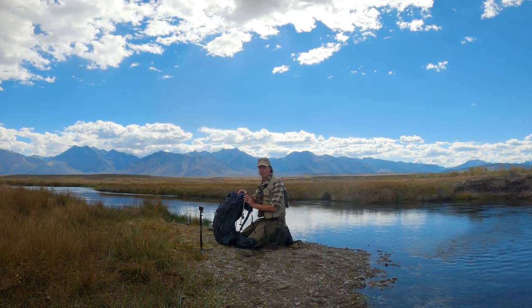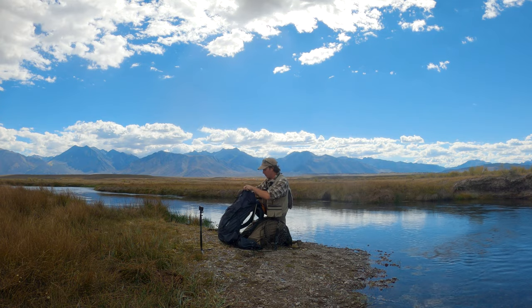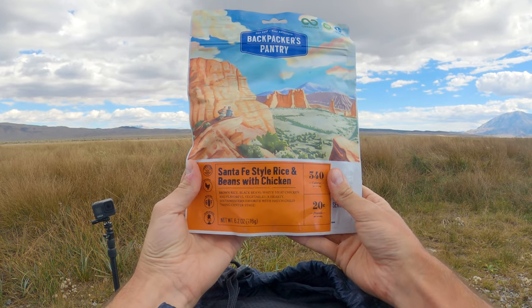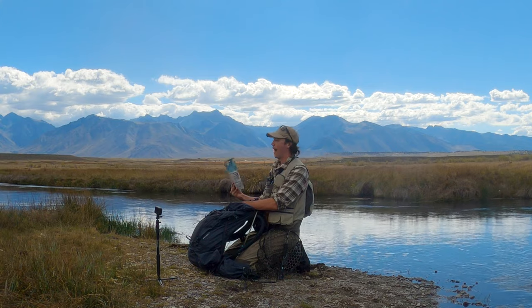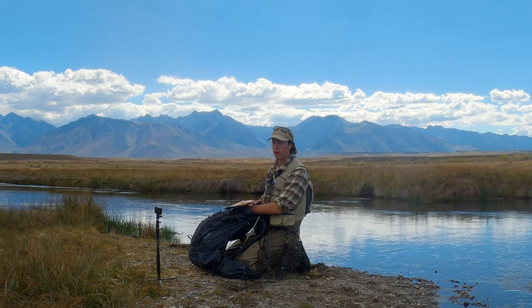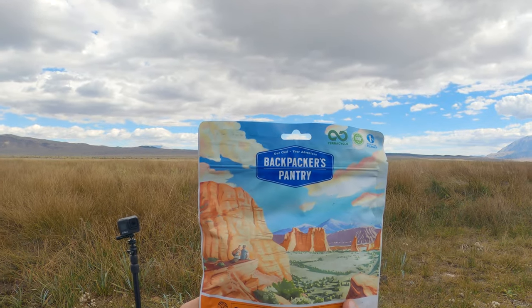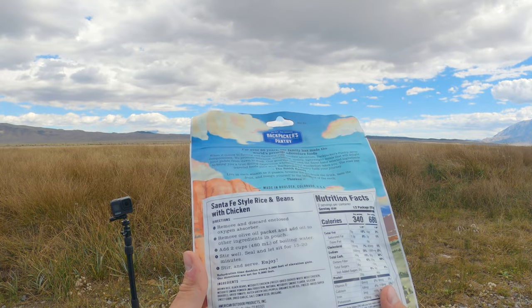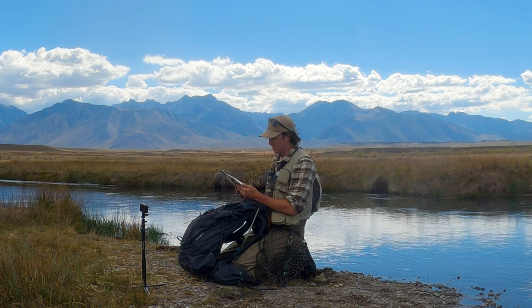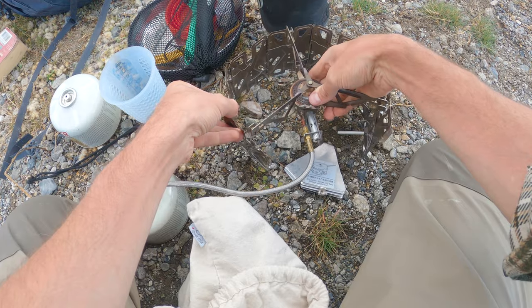So whenever I'm out here and I'm not eating trout, I actually really look forward to freeze-dried food. There's something about having a hot meal out here and not having to do anything. Just put hot water in a bag. It feels like you're cheating, kind of. And these are pretty healthy. So far I've been using Backpacker's Pantry, and I like these. They're pretty good. I'm a big ingredient person, so I always check out the ingredients, and if I can't pronounce like 40, 50% of what's on there, I usually don't buy it.